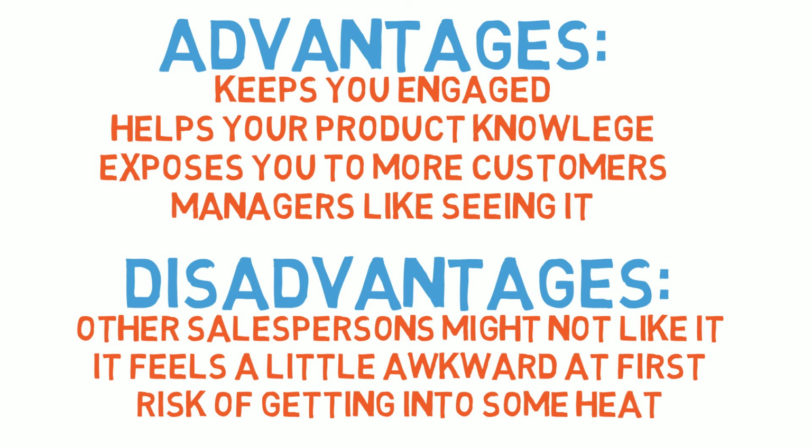Another disadvantage is it feels a little awkward at first. This is true when it comes to all new things. It just takes you a while to get used to the word track. It takes a while to get it to be a habit.